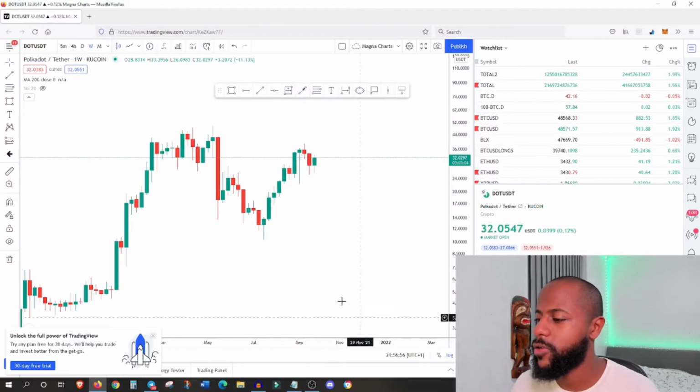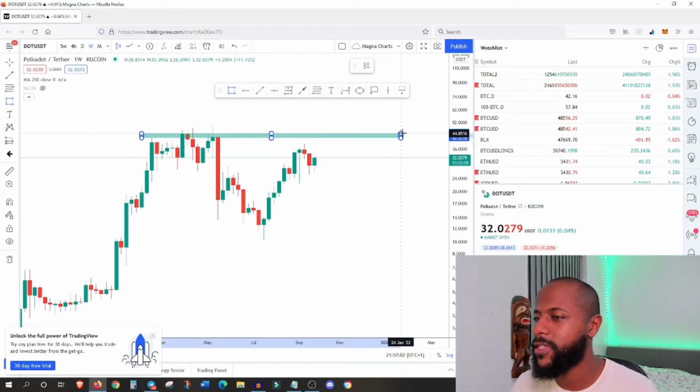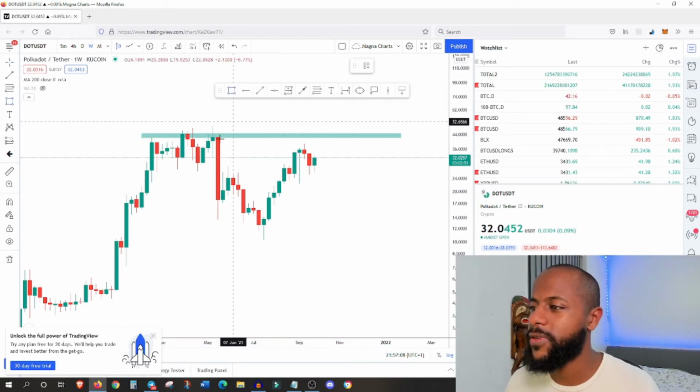So let's have a look at Polkadot. Similar to Bitcoin, let's have a look at the top of this area. The previous all-time highs around 40, 45.